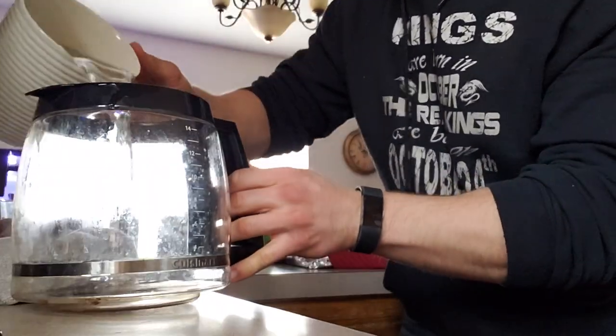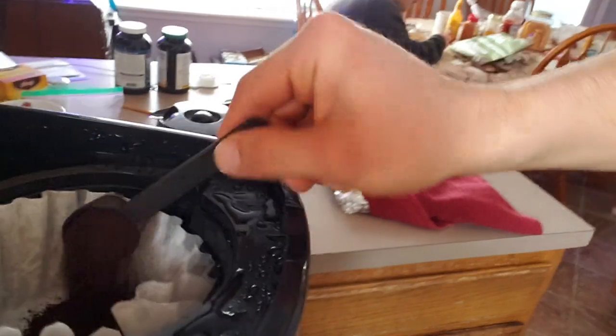New water. And the type of coffee we like to use, we like Folgers. We're gonna do that. The key to having good coffee, it doesn't have to be strong. It has to be how you like it. Some people do two scoops. Me personally, I do three. Yeah, you heard me. Three. Three big ones. One, two, and three. And then here we go.